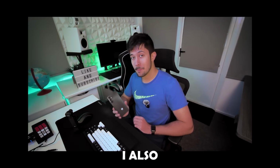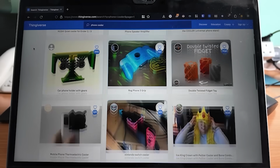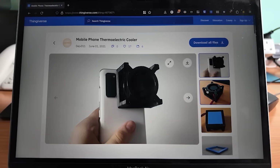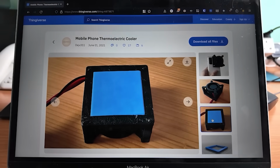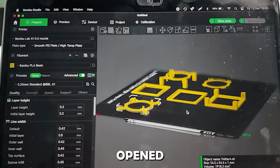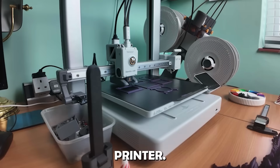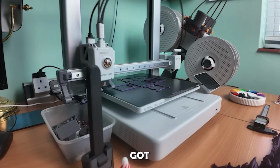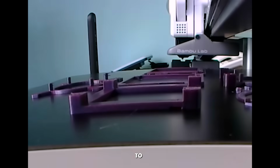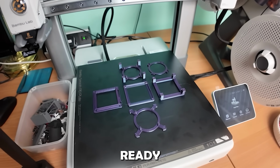Yep, you guessed it. I also 3D printed a phone cooler for our setup. I found this model online on a website called Thingiverse. I think it looks really good and should fit our phone pretty well. From there, I downloaded the model, opened it in the Bambu Handy app and made sure it was adapted for my printer. I then sent it over to the printer and got printing, which took about an hour to print out all the individual parts. And from there, I had all the parts ready to assemble.